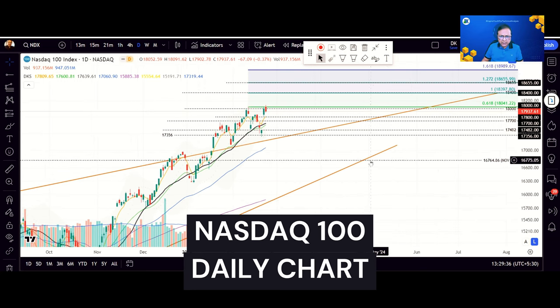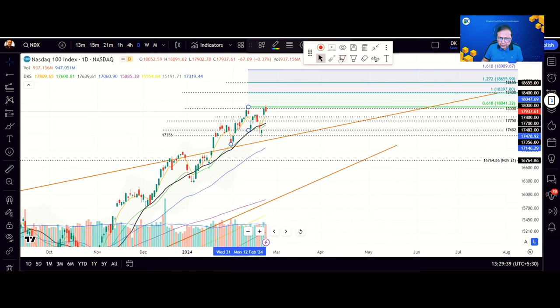This is the daily price chart. What we can see over here, this is the well-defined impulsive wave in NASDAQ 100. And this was the corrective wave. Now the price has bounced back from this important area after having taken support at the vicinity of EMA 21 and volume weighted moving average. In the process, there is a formation of a gap.